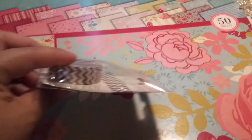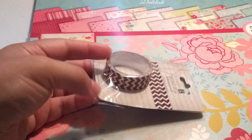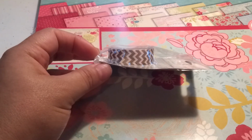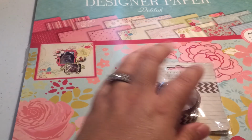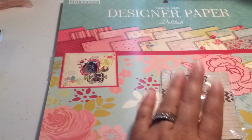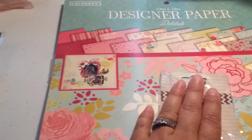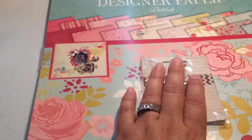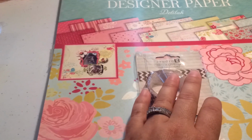And then I bought this, what do they call it? They call it decorative tape from Joann's, and this chevron pattern, and this is going to someone specifically. And by the way, some of these things that I'm showing, a couple items are for someone specific, and a couple of them I'm just kind of building up my little stash for the giveaway.